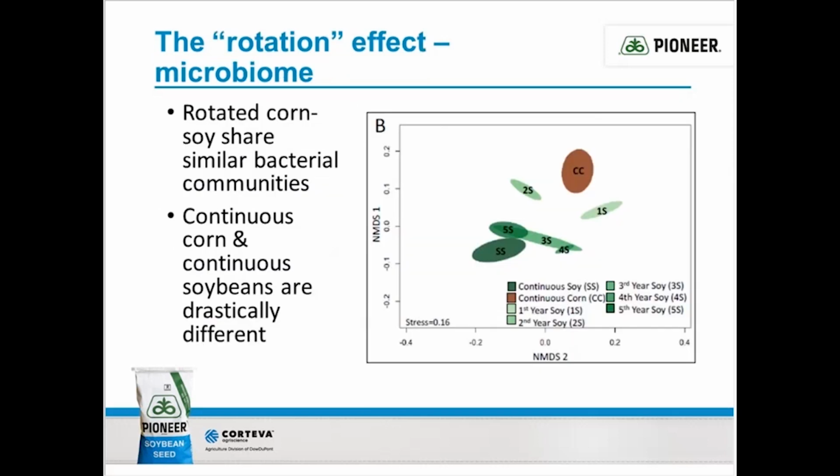I'll just highlight a little bit of work we've done, and don't get too caught up in the axes of this graph, but what I draw your attention to is the brown blob here. It says CC. That'd be continuous corn. And what these brown and green blobs are representing are the microbial community in the soil. So not necessarily diseases, but think of the microbiome. That's a hot word, but all the beneficial bacteria and fungi that are in and surrounding the root throughout the growing season. We can quantify what that community looks like.